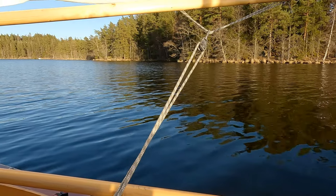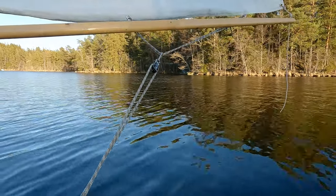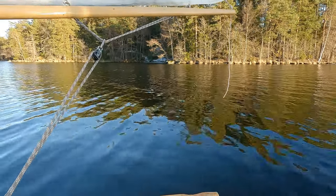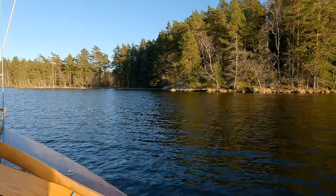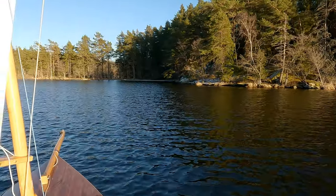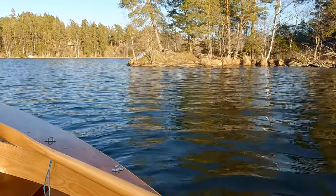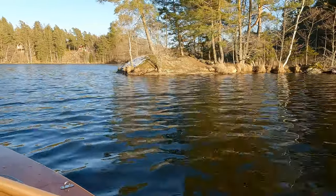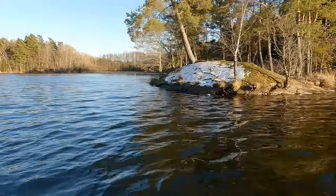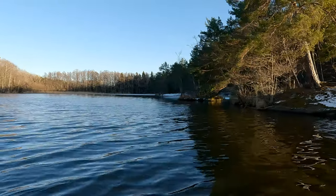If I'm out camping, I usually spend the night in that bay there. And there is still some ice left in the far inner end. Also in there, there is still some ice. Just a little. Inner end. And also in the inner end there is this nice.